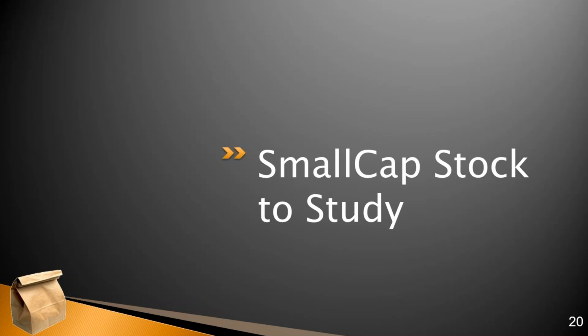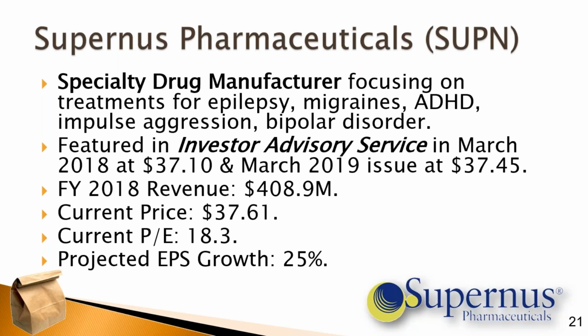So let's talk next about a small cap stock to study. This is a small company. It's technically a mid cap stock, as they often are. But this is a pick from our investor advisory service newsletter. It's Supernus Pharmaceuticals. The ticker is SUPN. This is a specialty drug manufacturer. They focus on treatments in an area that's fairly targeted for epilepsy, migraines, ADHD, impulse aggression, and bipolar disorder.